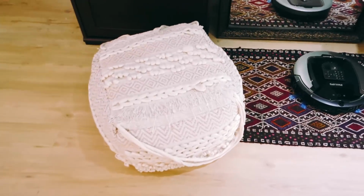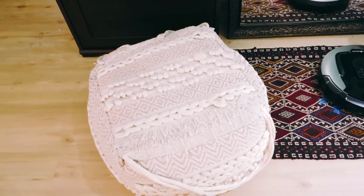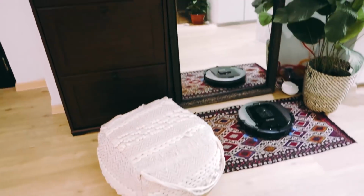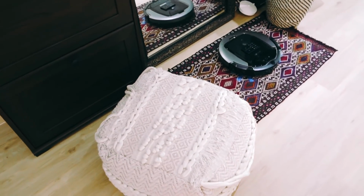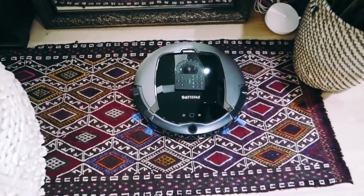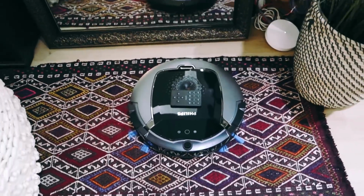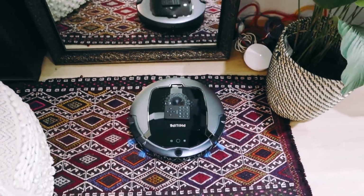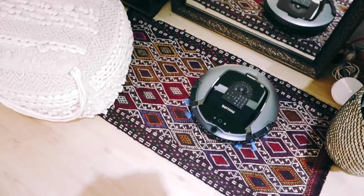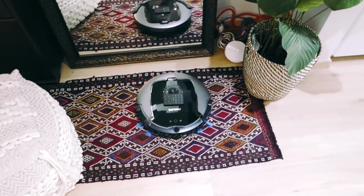I also got a little pouf that is really cute. I think this is just a nice addition to the space, but it also serves as a little bench or stool if we need one when wearing our shoes. And here we have a little robot vacuum cleaner from Philips to help us clean the house. This carpet that we got here is from Cappadocia during our recent honeymoon.